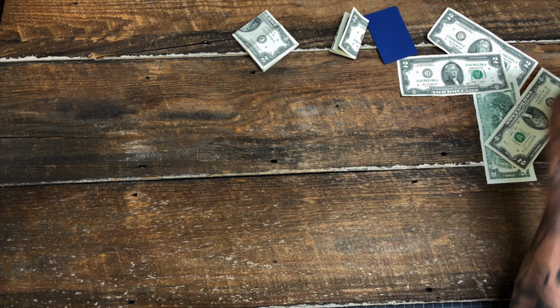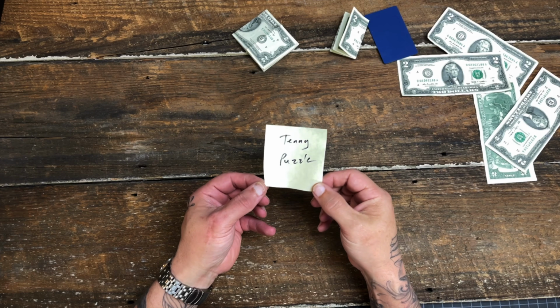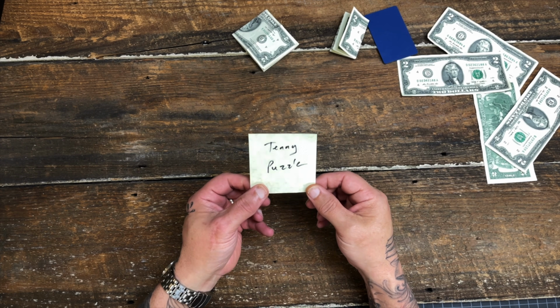Oh, the last one. The little sticky that I had on the desk. Tinny Puzzle. That's a Tennyson Puzzle Edition.